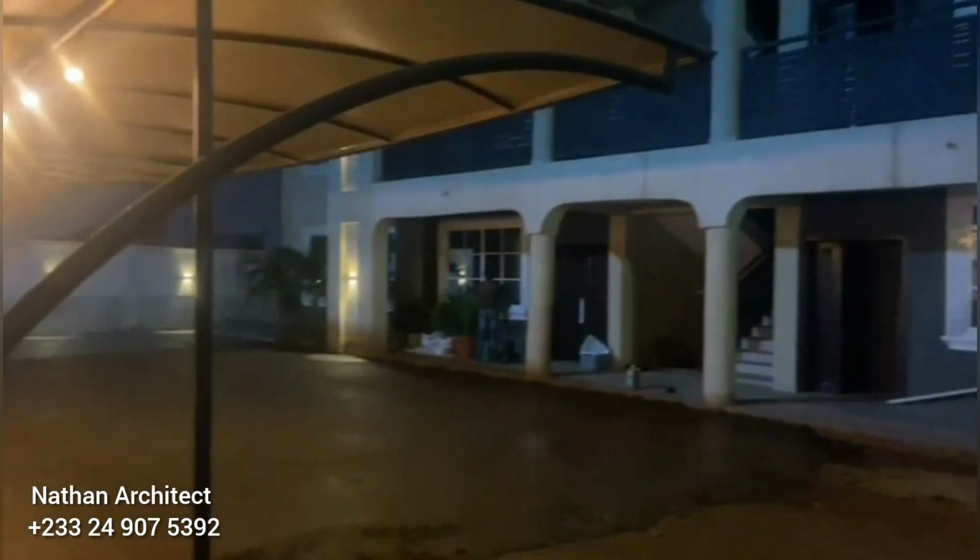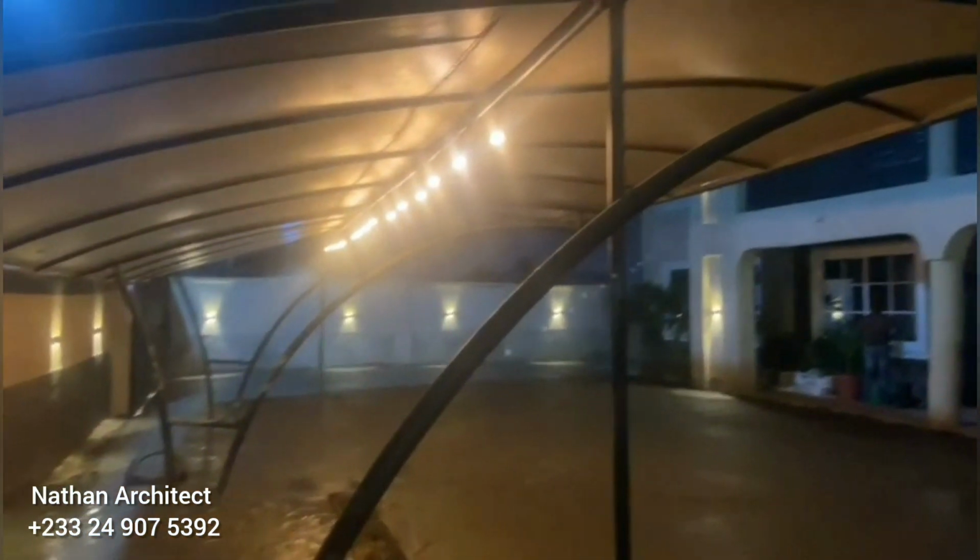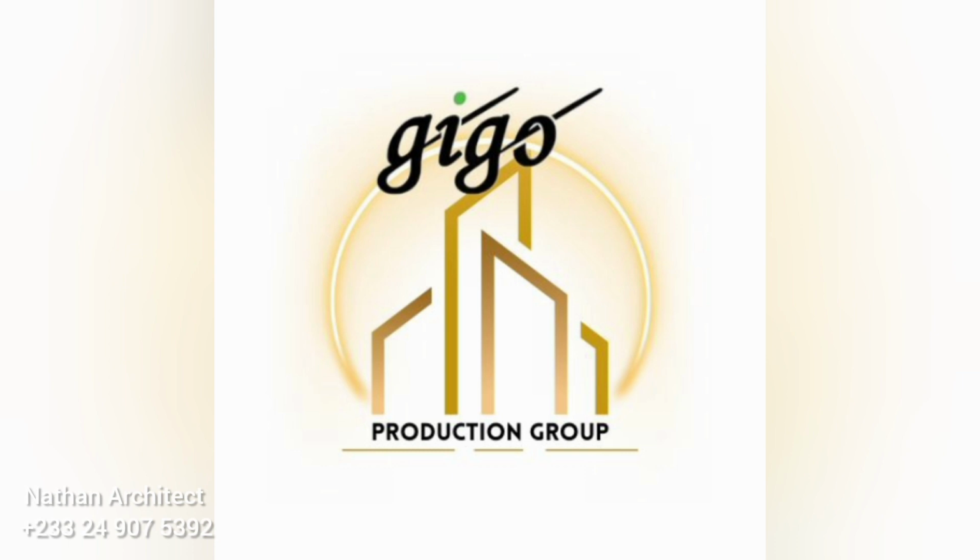So if you like what you see, you contact Nat. He is the architect behind this, and we will build this for you. You can WhatsApp Nat, tell him what you want, express what you want to him. He will put it on paper for you. If you like it, then he puts the structures there for you, and then we give you estimates. If you accept it, then we begin with your project. You can also build with your own team if you have a team, but Nat does an amazing job with the architectural drawing.